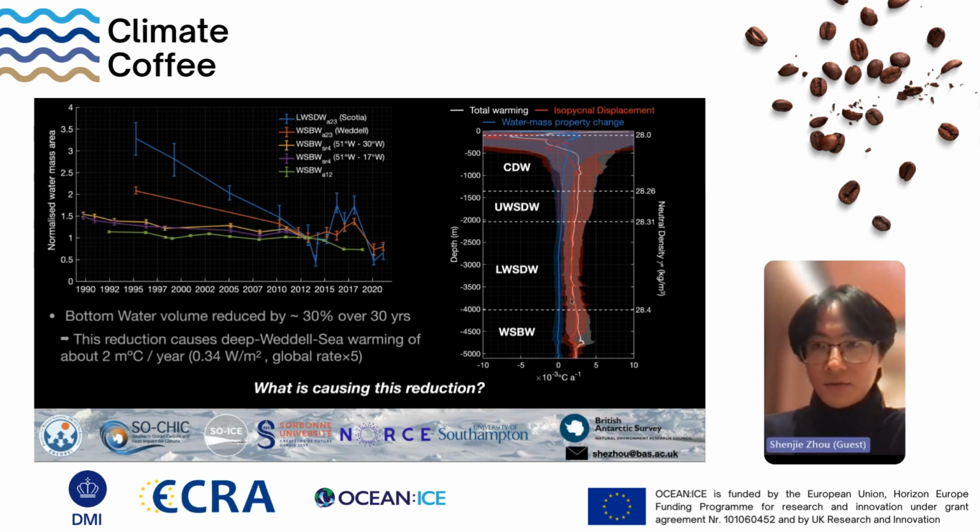And the magnitude of these warming rates is about 2 millidegrees per year, and that is equivalent to 0.34 watts per meter squared. But if we put this number into the global context, we found that it is 5 times greater than the global average, which is quite an alarming number to look at.